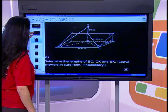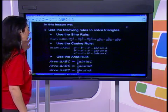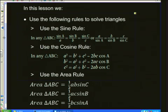Now, as a recap, just to remind you from last week, the sine rule works in ratios, and the side and angle have got to be opposite each other. So sin A over a, sin B over b, sin C over c, those 3 ratios exist in the sine rule. The cosine rule is always the sum of the squares. So a squared is equal to b squared plus c squared, minus 2bc cos A, where angle A and little a are opposite each other.